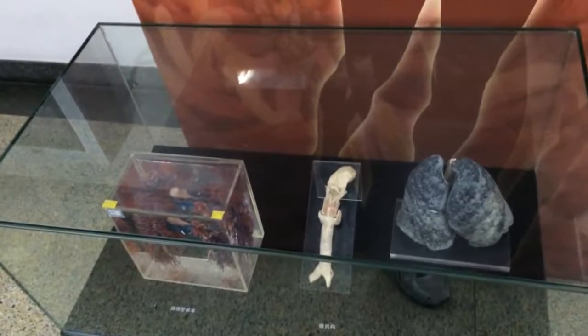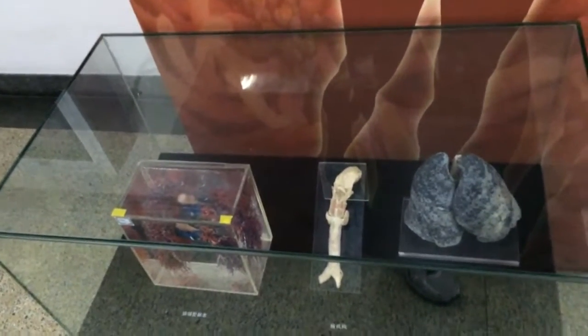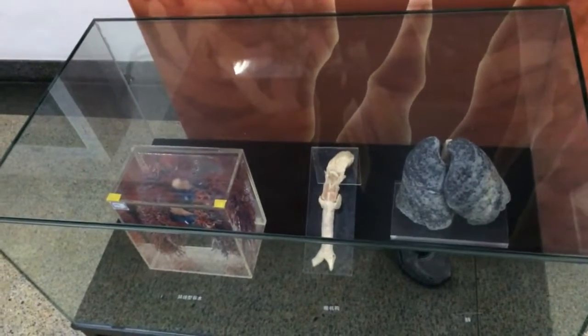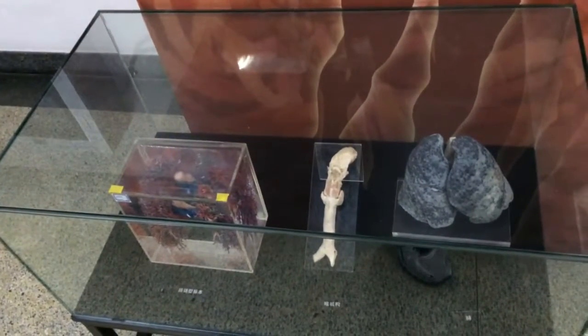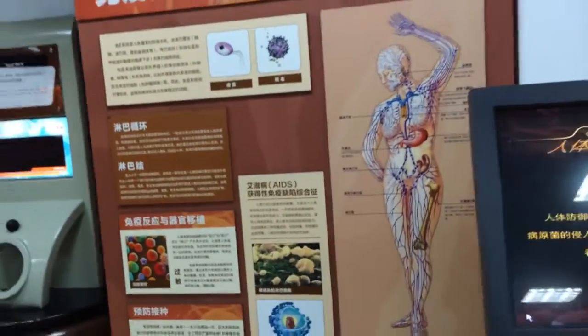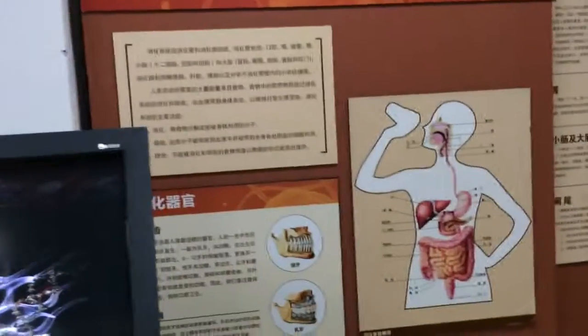I had a friend who went through proper medical school, and she was looking at a guy's lungs like that, and she's like, "What was this guy, a smoker?" And the teacher said, "No, he probably just lived in a city." And she was like, "What?" And he's like, "Yeah, if he was a smoker, his lungs would be whack. That's just someone who's living in a city." And you think, oh my God.